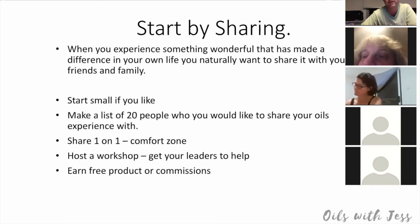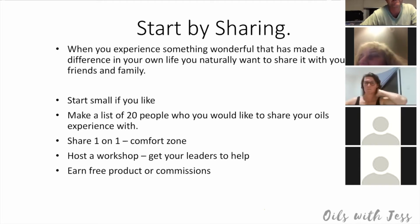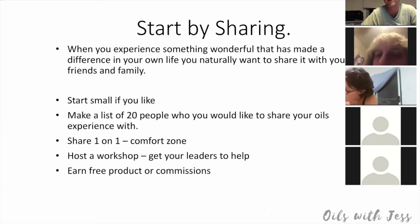When you get started with doTERRA, you can earn free product or commissions off your products. As your friends and family, or their friends and family, want to join doTERRA, they join under you. So it's a tree-based structure, I guess. It's certainly not a pyramid scheme. Pyramid schemes are illegal, and doTERRA has been audited by government authorities to make sure it's not one. But it's like any other business. There are people at the top of the tree and people further down, and anyone who joins at the bottom can very quickly and easily climb up the tree, if you like.